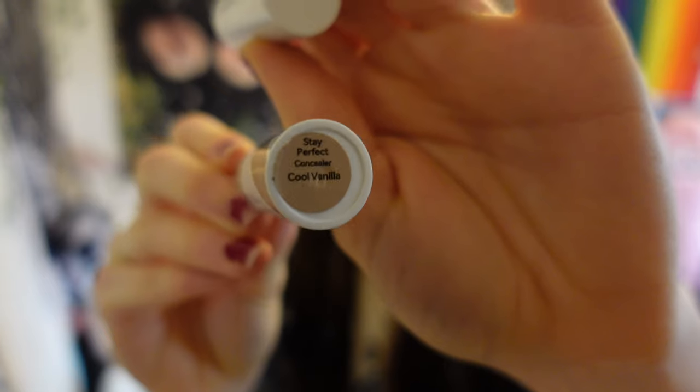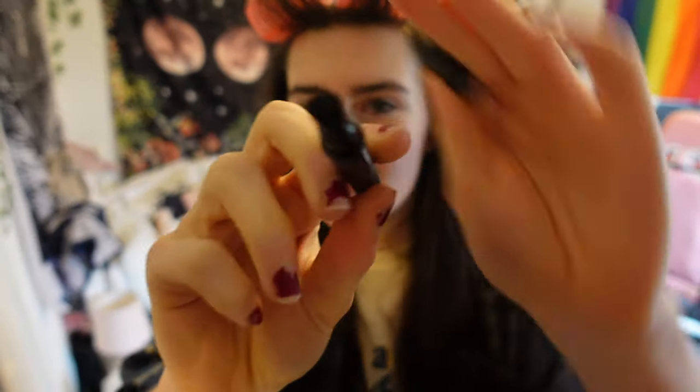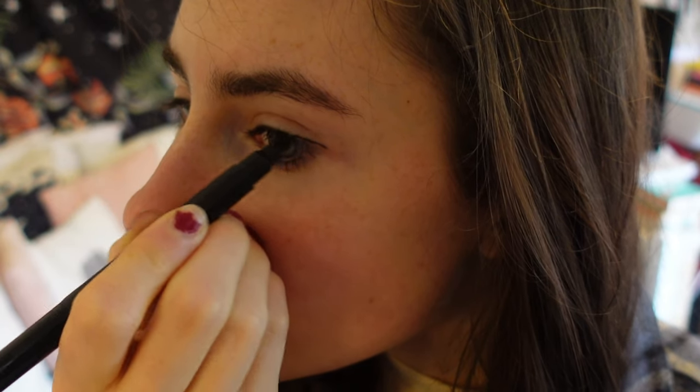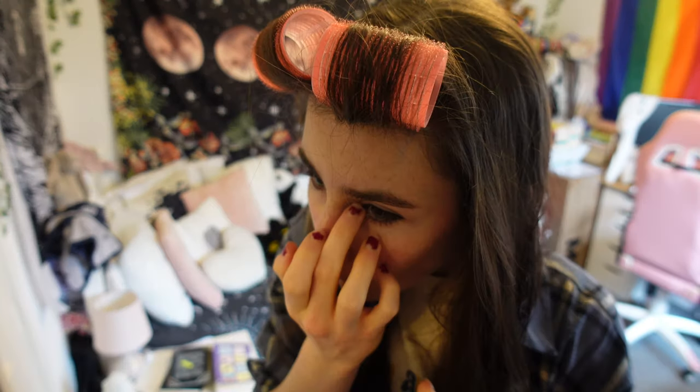Makeup's the same as always. Number 7 stick concealer in cool vanilla. I have like 16 different eyeliners. This one has no packaging on. I think it was probably from Amazon. Oh, it's got the star on the end. It's from a pack of shaped eyeliners and I just used the other end of it. It's pretty good. I've kind of done a little bit of eyeliner today. Nothing too heavy. And then my good old highlighter that I've had for like probably too many years.